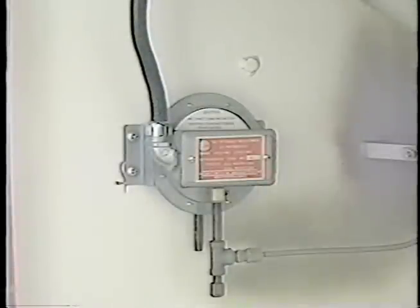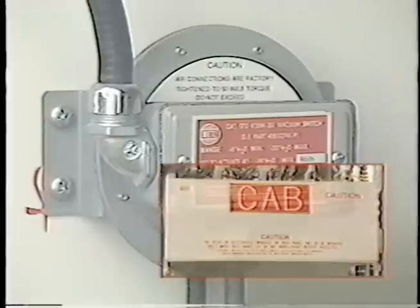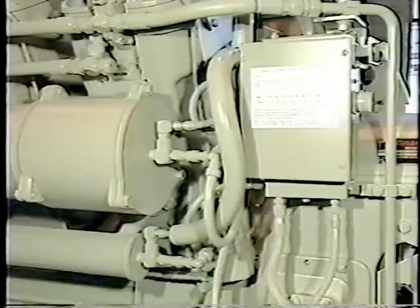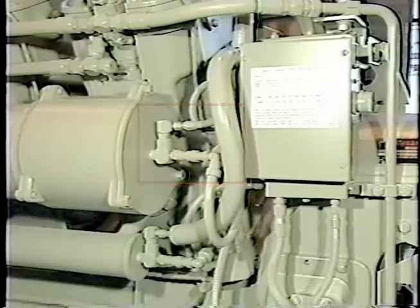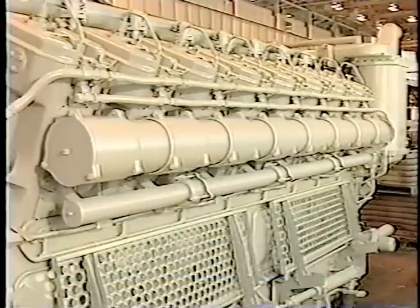An engine air filter pressure switch, EFPS, monitors the condition of the baggy filters. It sends a signal to the cab controller. The pressure and temperature of the intake air is monitored by the manifold air temperature sensor and the manifold air pressure sensor. The fuel oil system delivers diesel fuel to each power assembly.